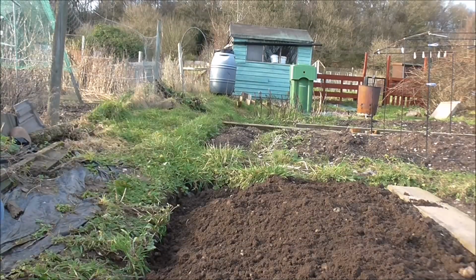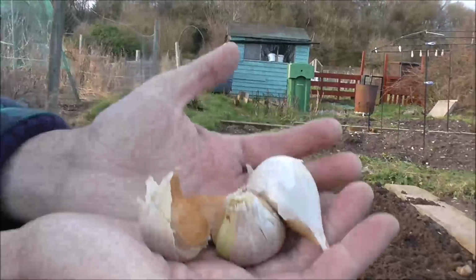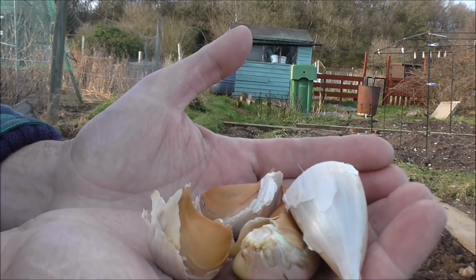Right, as you can see, I've dug this small section of the bed over. I'm going to plant a couple of rows of garlic there. I'm not going to plant all of them out today, just in case they do rot off in the bed. It just means I've got some spare to plant later on in the spring. Anyhow, so I'm planting out some of the elephant garlic cloves.